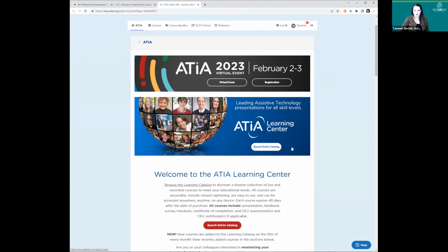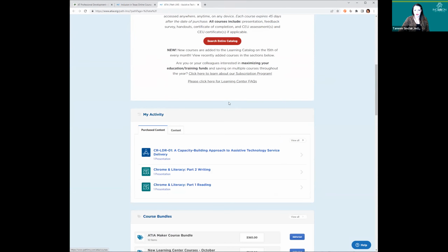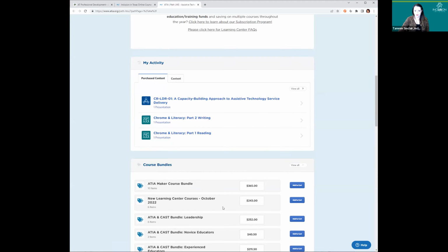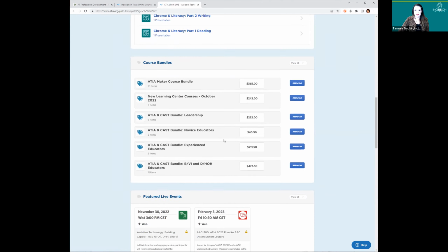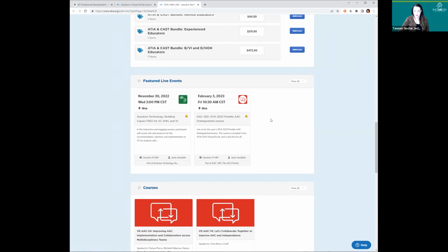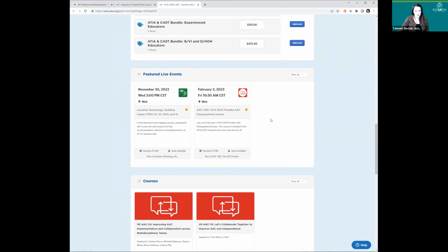Once you go through and you sign into your courses, you'll see that you've got a full range of different course availabilities, and most of these are going to have prices associated with them. We do have bundles that are already created that you can attend, and again, most of these are free, and it'll tell you if the code does not work.